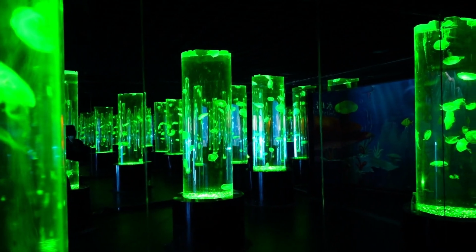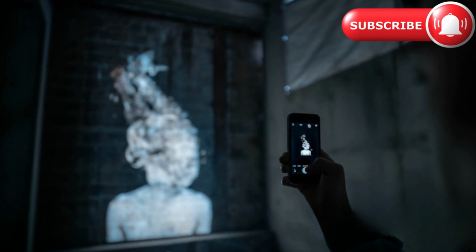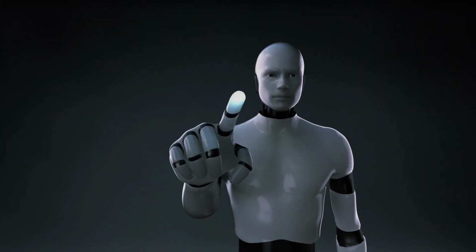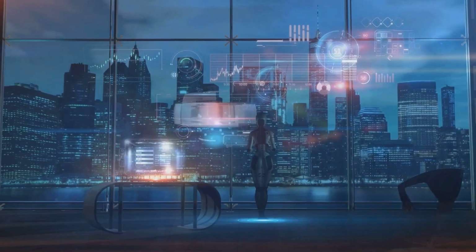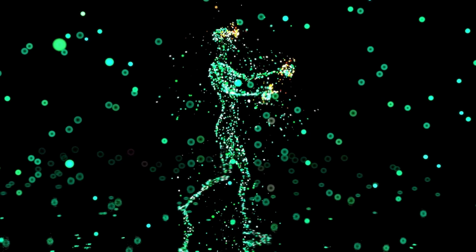Holography is not just about creating stunning visuals. It's about capturing the essence of reality itself. It's about shaping light to create experiences that were once thought to be impossible. The future is holographic, and it's going to be amazing. So we have explored the creation and the incredible potential of holograms.